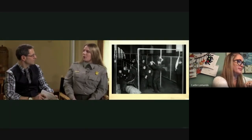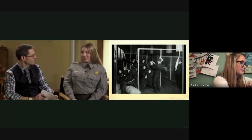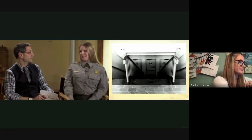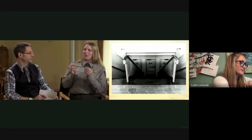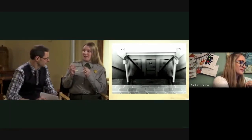To check for trachoma, you'd have to look at the underside of the eyelid. So that sounds kind of scary, mostly because the doctors would use what's called a button hook. It was never meant to be a medical instrument.